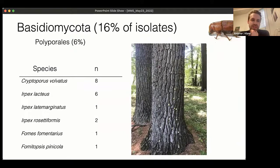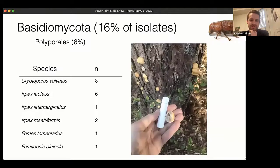And one that I find a lot of is this Cryptoporus fulvatus. And you might find this out in the forest and some of the pine areas. Here's a zoomed in photo, but it kind of looks like a marshmallow growing out of the tree. And this is the veiled polypore. So it has this little covering here, and it loses the covering at some point in the year. And that's where all the spores will come out of.